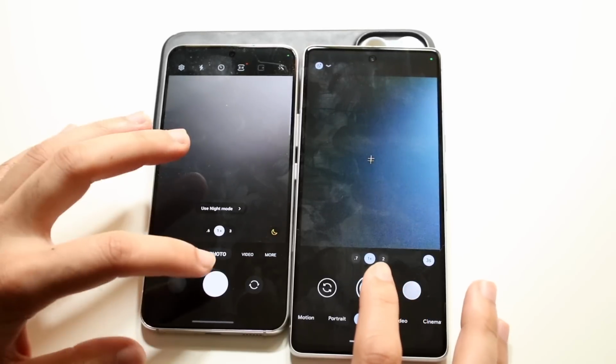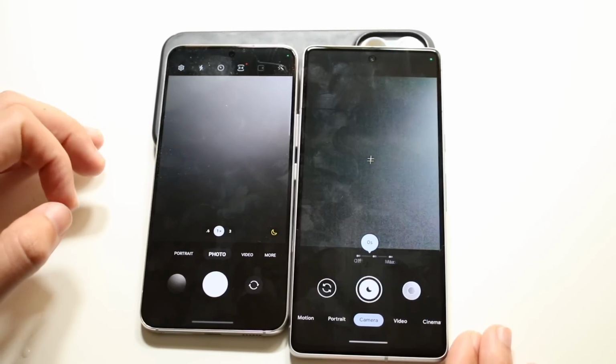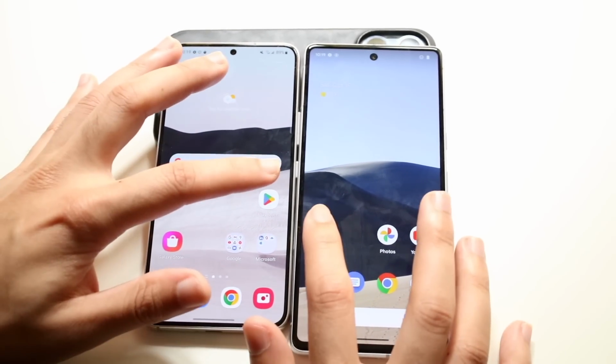I don't really know which one's the faster one here, but let's go and take a photo. Both are doing their night mode thing. It was a faster experience overall on the Galaxy S22 than on the Pixel 7. Opening up that photo, I kind of clicked it earlier on the Galaxy S22, so let that one slide. Let's go into the Play Stores.